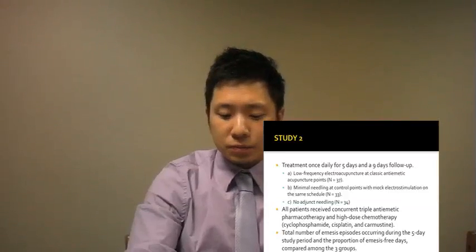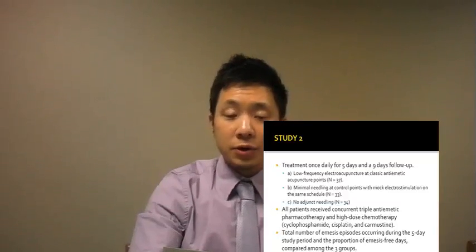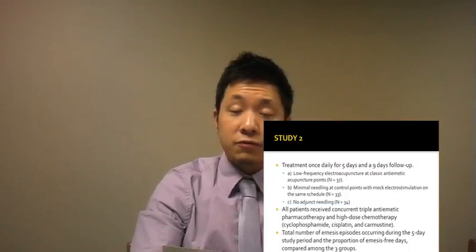For the intervention, 37 patients were randomly assigned to receive low-frequency electroacupuncture at classic antiemetic acupuncture points once daily for 5 days. 33 patients received minimal needling at a control point with a mock electrostimulation on the same schedule. 34 received no adjunct needling. All patients received concurrent triple antiemetic pharmacotherapy at a high-dose chemotherapy. The total number of emesis episodes occurring during the 5-day study period and the proportion of emesis-free days were compared among the 3 groups.